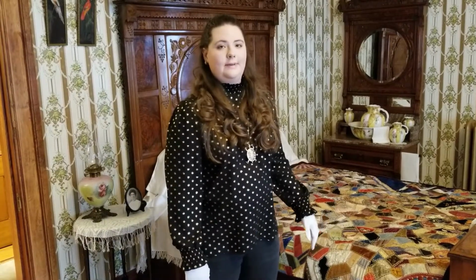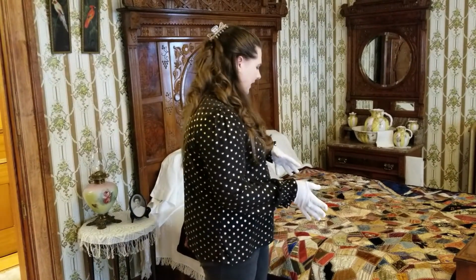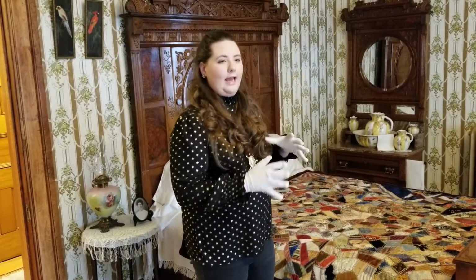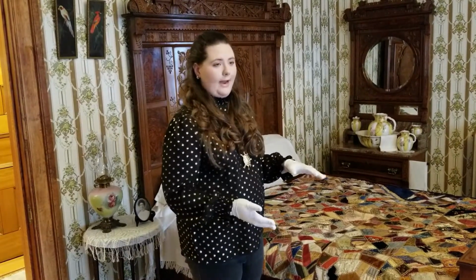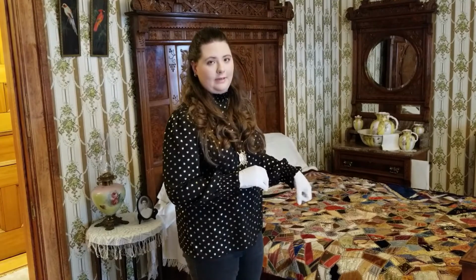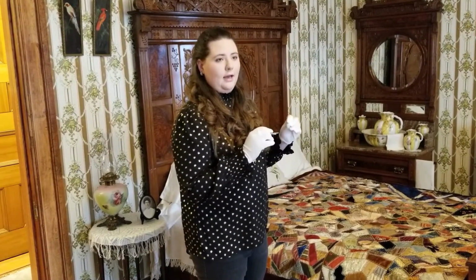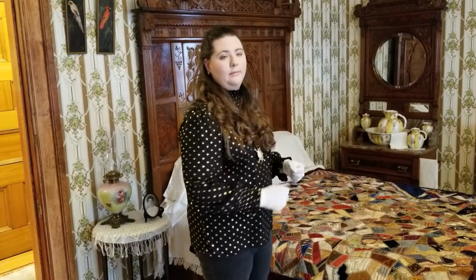So the bedspread on this bed is actually called a crazy quilt. And what that means is it is an example of lots of different fabrics put together in not an actual block structure, just made through pure scraps. And one of the really cool parts of this crazy quilt in particular is there's a wonderful example of European fabric in it. And we can tell that it's European textiles due to the metallic fabrics used, or metallic threads used in the fabric.